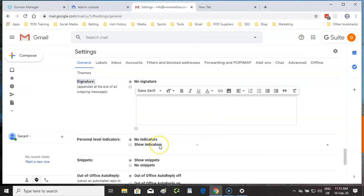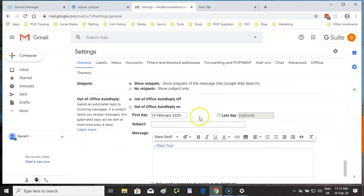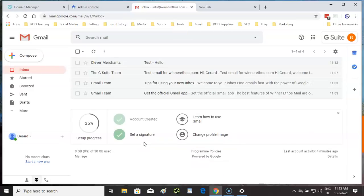So let's go in and do that. Basically, a signature is something every email that you send will have at the end. So we can put in, kind regards, Devereaux, and I can put in maybe the website underneath, www.winnerethos.com, and this also adds to the professionalism of your email.